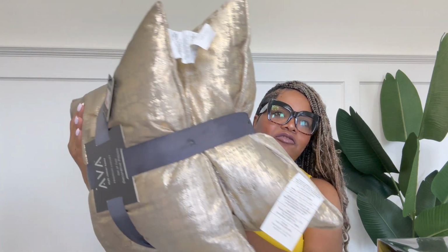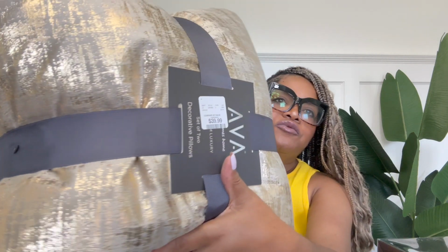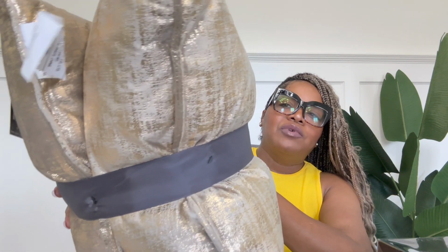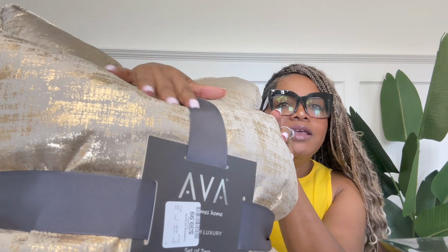Again from Home Goods, I picked up this set of pillows. As you can see, gold tone, very soft, very plush. A set of two, and this set of two was $39.99. The one I showed you before was $39.99 each, but this set was $39.99. Super gorgeous, super soft, and goes very well with my decor. So look out for this also in a video coming soon.